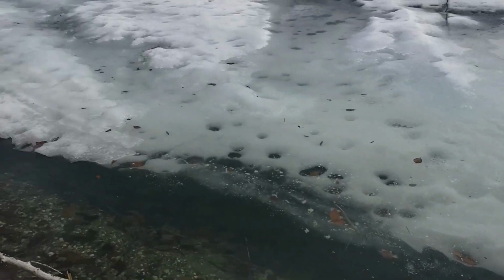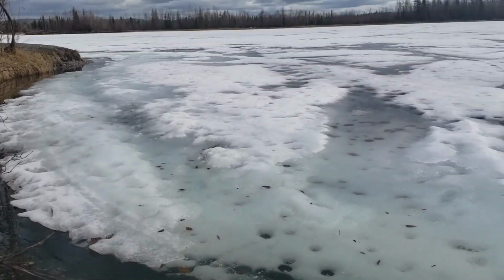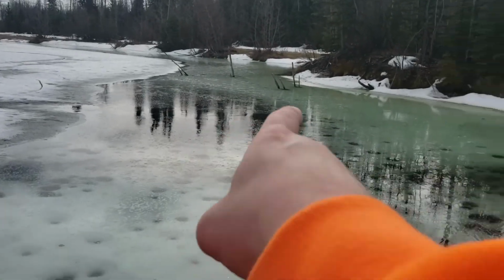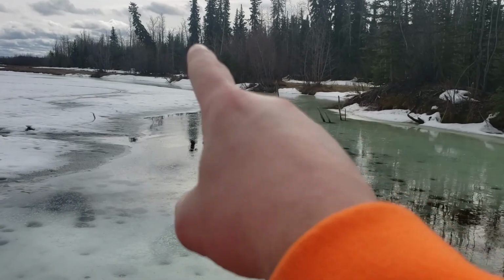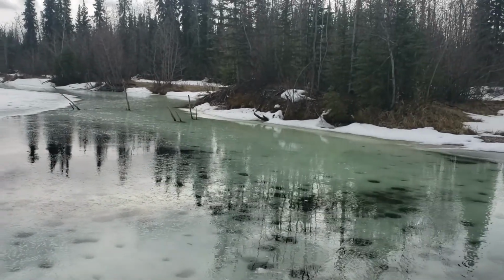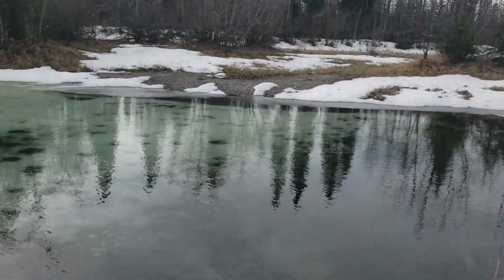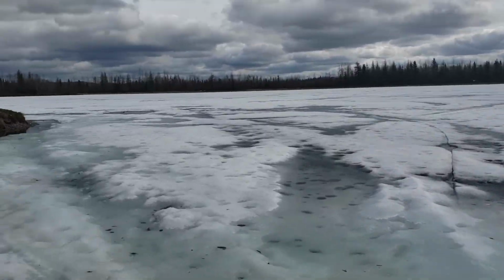It's a testament. So it looks like there's water on top of the ice. There's a nice ice shelf. It's normally about 7-8 feet in this pool right here. There's a fallen tree over there. I've caught many a pike in this circle right here, and it looks like it's breaking up. It's a testament to break up, right?